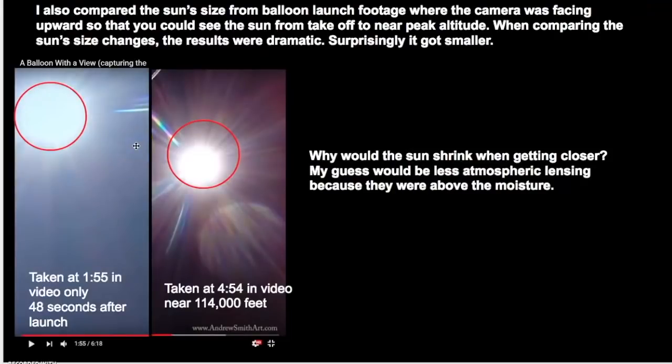And now this one I found really interesting. This is pretty cool. Somebody did a high altitude balloon with it facing the sun because of the solar eclipse, and they were showing us the sun at takeoff, you can see it right here, fills in this red circle. What I found very interesting is when the balloon got closer to the sun and it was around 114,000 feet high, the sun was much smaller looking. And you look here, you can see a difference in the picture. Look at the background. One thing you see is it's blue. Over here, black.